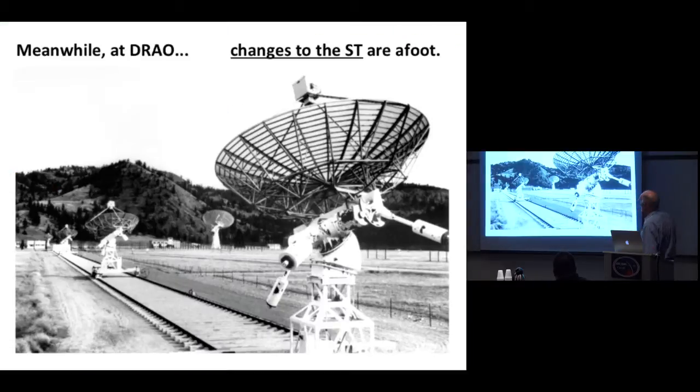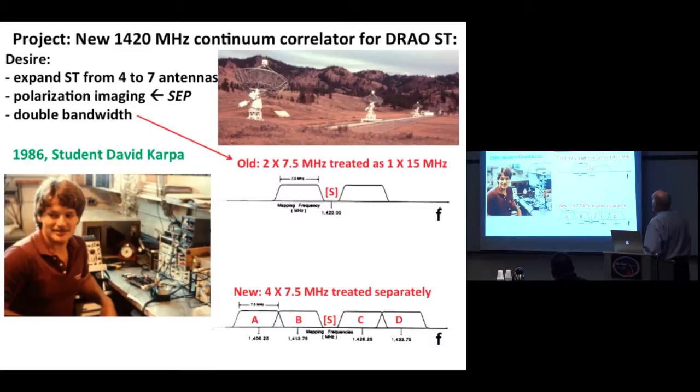Meanwhile, back at DRAO, changes to the synthesis telescope are underway. Okay. The telescope is going to expand from 4 to 7 antennas. It's desired to double the bandwidth from 15 to 30 megahertz. And the scientists would like to have the capability of doing polarization imaging. But the guy doing the correlator design is David Karpa. The actual polarization imaging will be somebody else's problem.